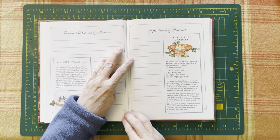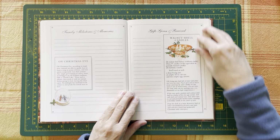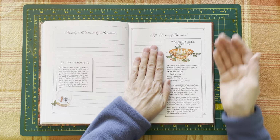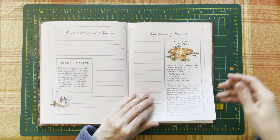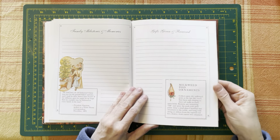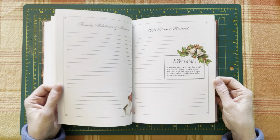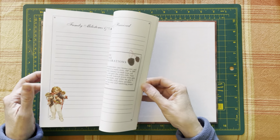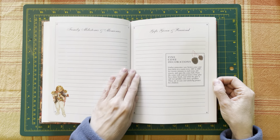Walnut shell candies. So this would be, once again, beautiful belly band, side tuck, journal card, holiday menus. Lots of little bits and pieces in here, which I think will be very enjoyable.